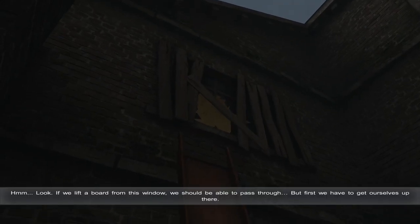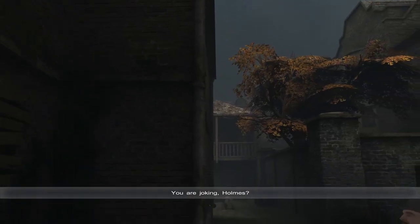Look, if we lift a board from this window, we should be able to pass through. But first we have to get ourselves up there. You are joking, Holmes.